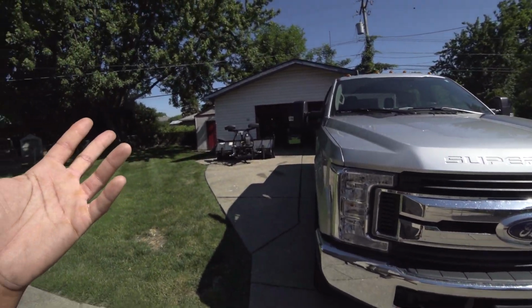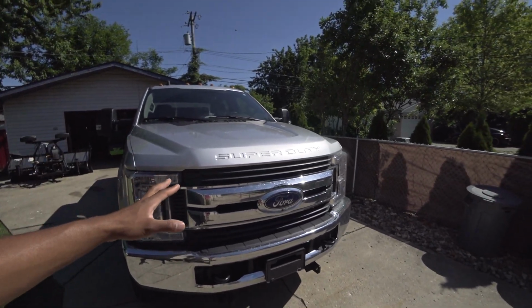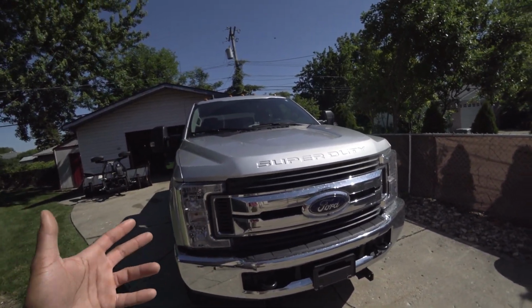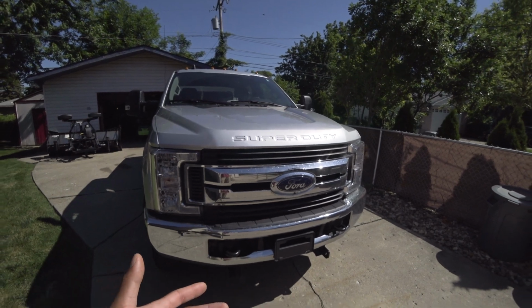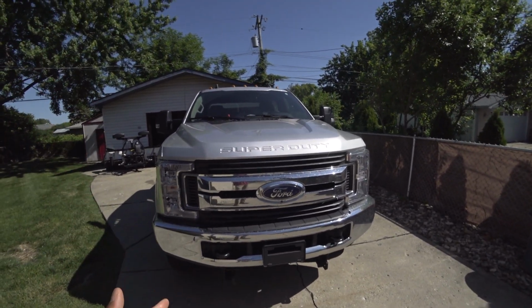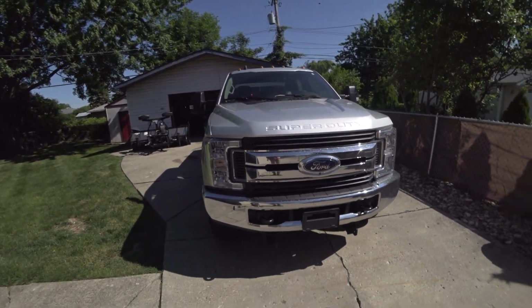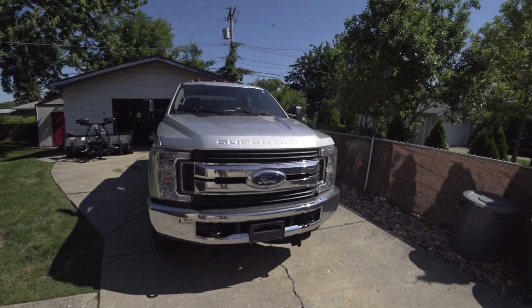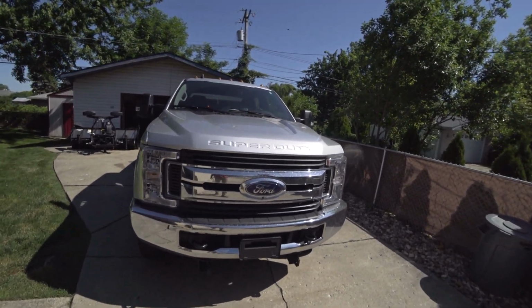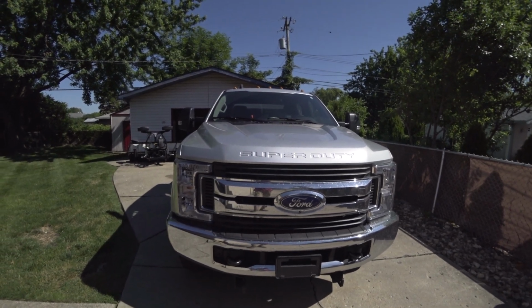We're plowing snow, we're towing, we want something that's been tried and true and reliable. But keep the architecture of the 6.2, maybe beef up the internals, maybe beef up the rods a little bit more, and then go to a higher compression with direct injection. I mean, we're clearly seeing that we can get away with a lot more compression when you add direct injection. It's proven technology that's reliable, and GM's doing it.